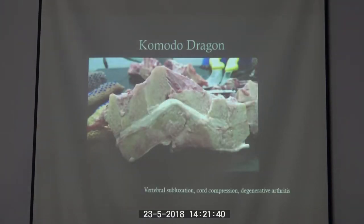In this particular case, severe degenerative changes in the articulations of the vertebral column resulted in luxation, partial luxation of the vertebral body over time, and this compressed the spinal cord. Now, of course, this resulted in ataxia to the point where they eventually had to euthanize the lizard.